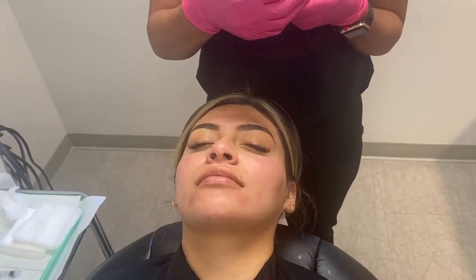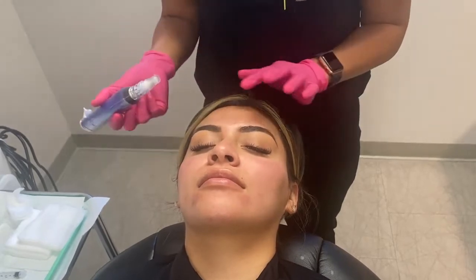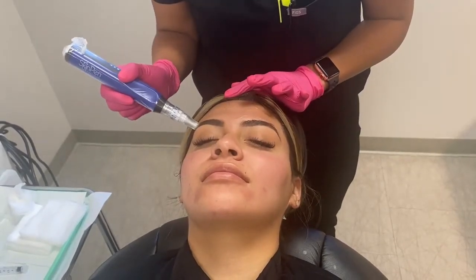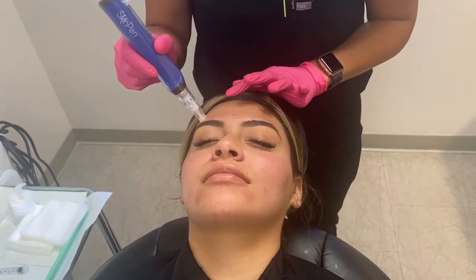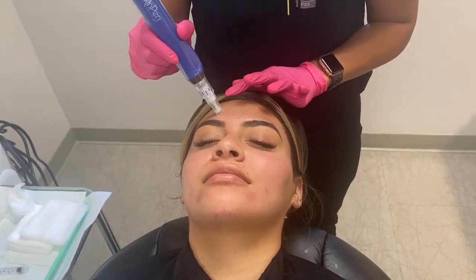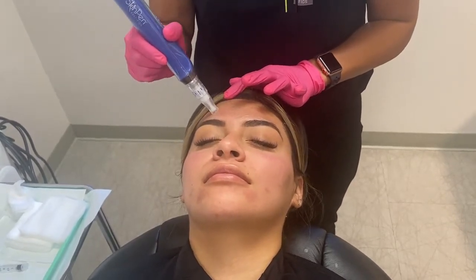So right now, that's the sound this little pen makes. It's got 11 little reciprocating needles that bounce up and down and kind of tickle, if you will, the surface of the skin. So there, she's just going to maintain a perpendicular aspect with the pen to the skin and slowly moving back and forth.